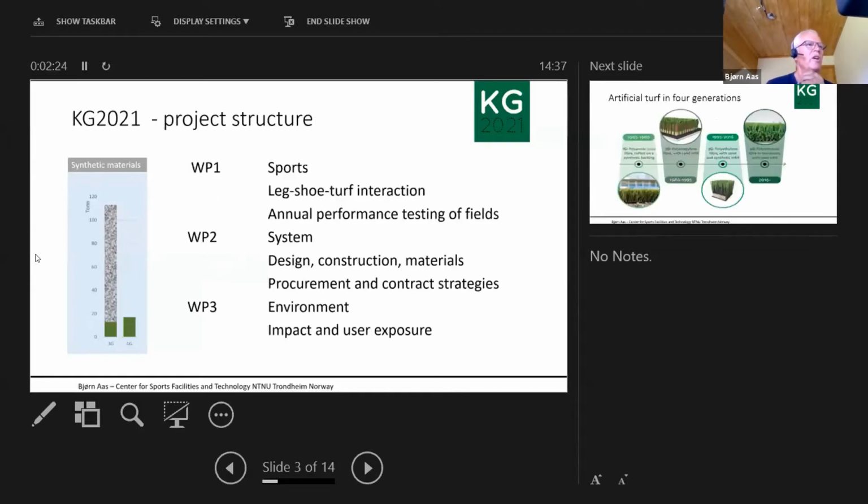The project is organized in 3 packages. The first one is in sport. At our center, we always start with asking who is the user when we start working on a project with a sports facility. In this case, it's obvious that it's football, but we should not forget that there are other ball sports also calling for use of artificial turf, and we have to keep that in mind as well.